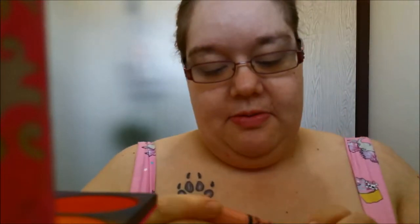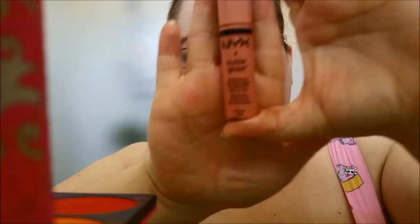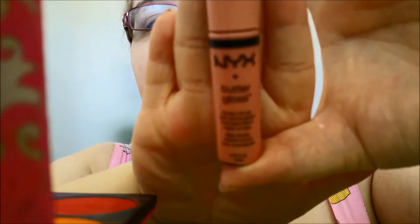So anyway, my first nude color that I love is my NYX Butter Gloss in Creme Brulee. Got this one from a beauty box. So let's put it on, people.